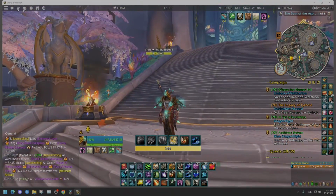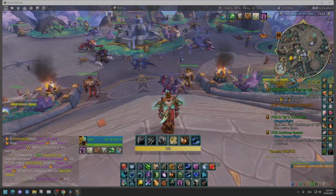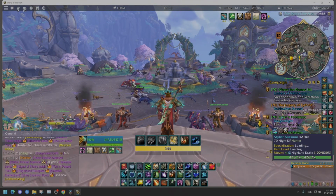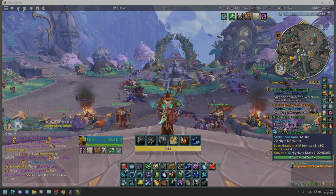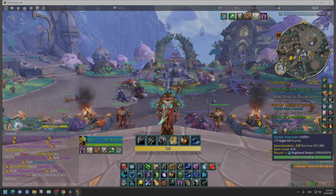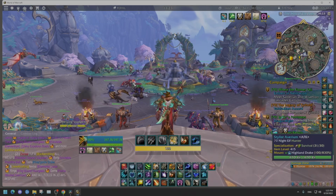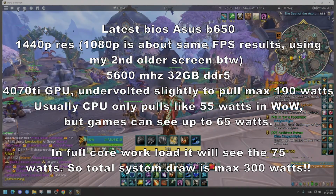The highlight, of course, is its efficiency. It's literally never gonna pull more than 65 watts in gaming. And what does that mean? It means that it's easily cooled. Right now I'm running a NH-D15 Noctua cooler. That's probably overkill. You could probably buy something even cheaper. This cooler is definitely never gonna be stressed.